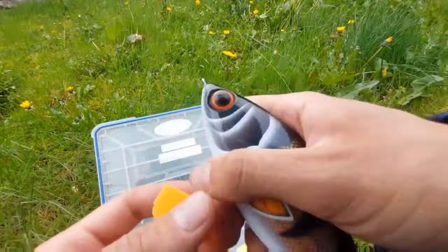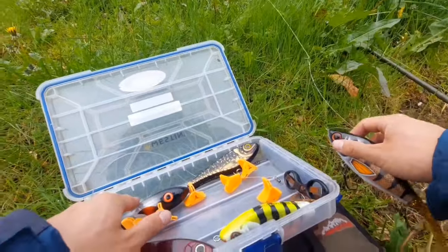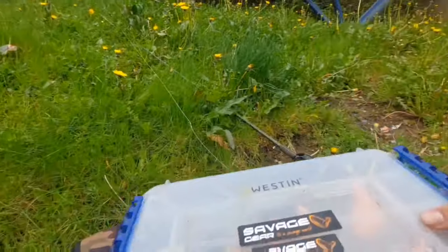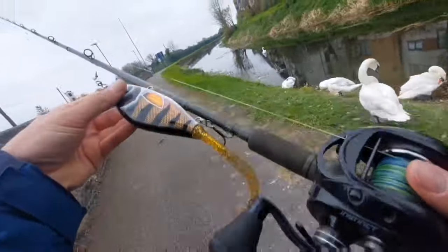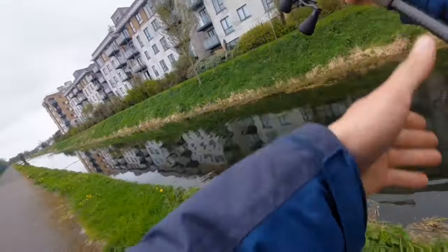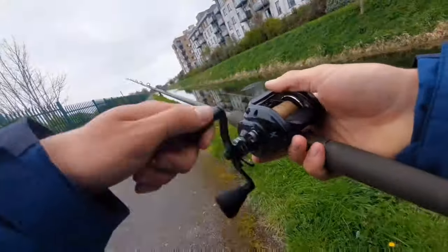We'll start with the big guppy because it's the top catcher. Then I'll probably go to that if it gets bright, because that's very good in the sun. That's the one. Big guppy. The thing about this baitcaster is the button doesn't work on it anymore.